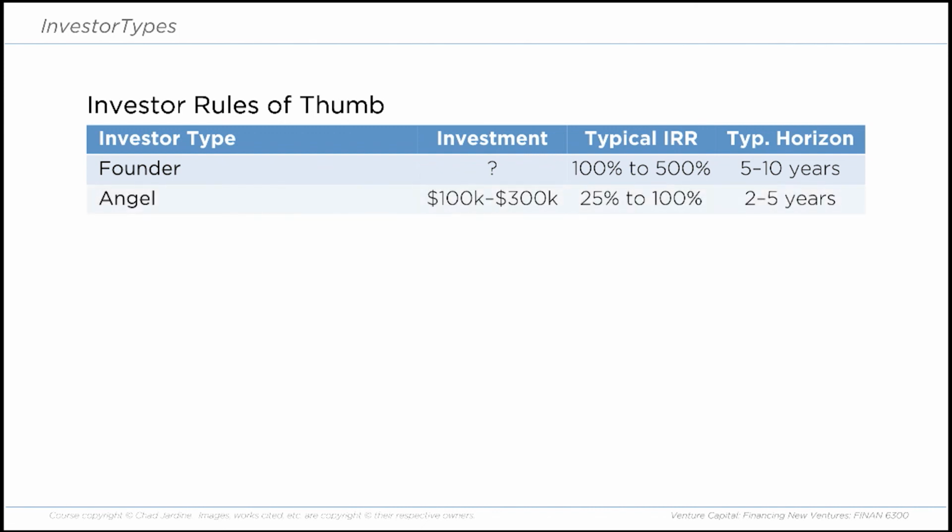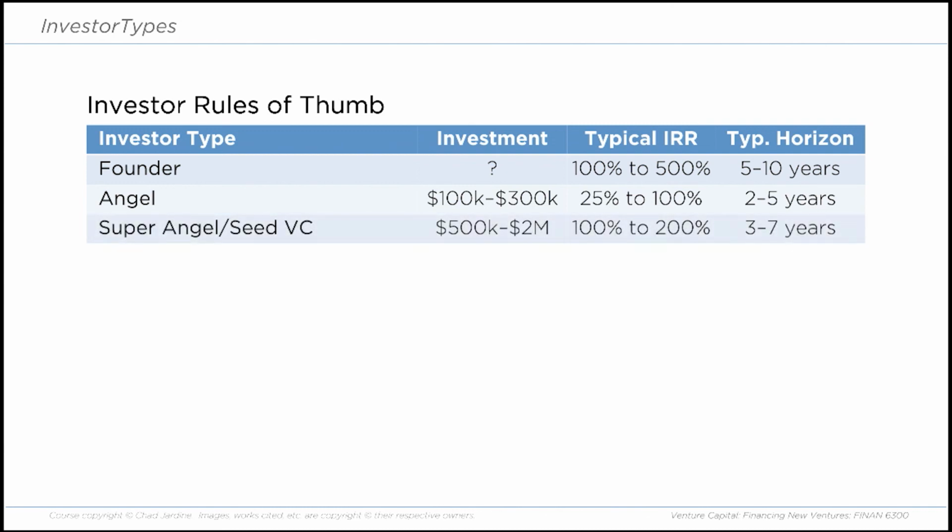What about angels? Well, angels can be anywhere from $50,000 to $100,000 on the low end to several $100,000. A good deal for them typically generates 25 to 100% returns, and they're usually looking to exit in 2 to 5 years. There's a crossover category here where the bigger angels and the smaller VCs operate. These deals behave more like VC deals, but the investment amounts are typically smaller.